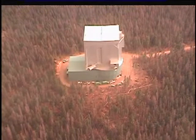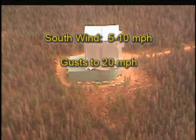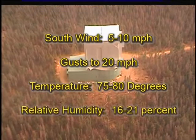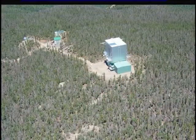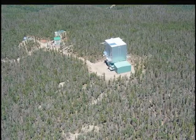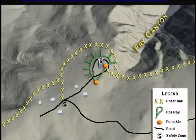The weather forecast for the following day, July 7th, called for the following conditions at the observatory, which is at 10,000 feet elevation. A variable south wind at 5 to 10 miles per hour with gusts to 20 miles per hour. High temperatures ranging from 75 to 80 degrees, and low relative humidity between 16 and 21%. Safety zones were established both inside the observatory structure, and a secondary safety zone was constructed west of the observatory with a dozer. Now let's get into our groups and complete the exercise in your student workbook.